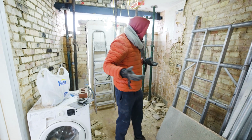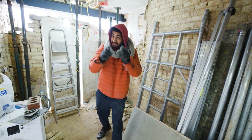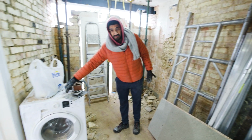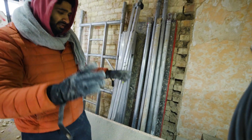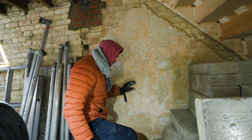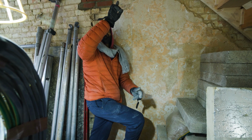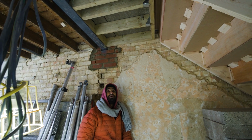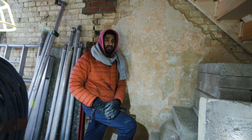So I like it. Here's a scaffold tower, which we didn't get to use because you'll see why. This is going to be the kitchen, washing machine, 75 quid on Facebook Marketplace. Anyone wants it? Now this is a kind of a strange one, but this is a really nice open plan vibe underneath the stairs. And Craig, big up Main T, created a floating sort of landing pad step here so that this could be open. And I like it.